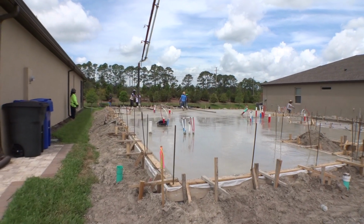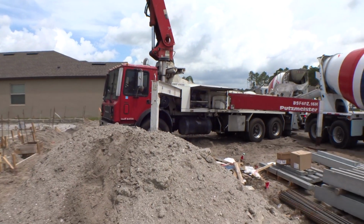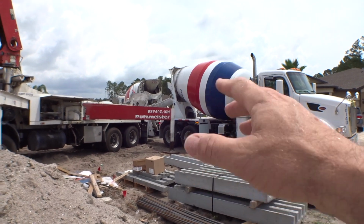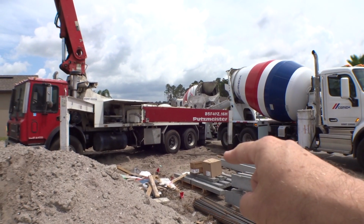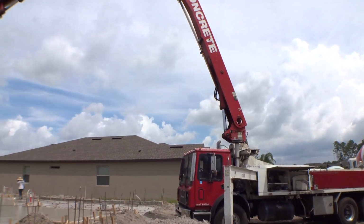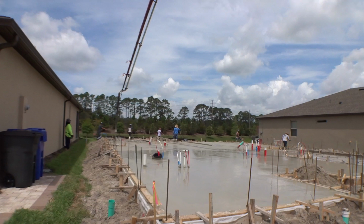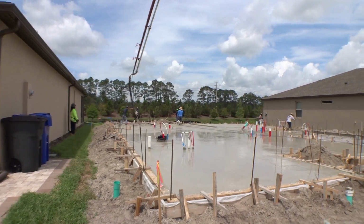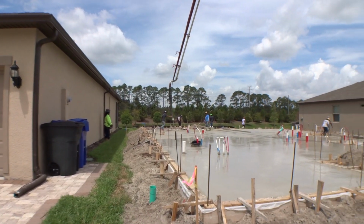They're building you the foundation for your home. And let me show you the steps that they go through. You've all seen the concrete mixers going down the road, right? Well, they take that and they dump it in the hopper of the pump truck. Then the pump truck pumps it all the way around the house. That way they can't move the trucks all the way around the house, so they pump it. And that guy right there in the yellow shirt, he's the one controlling all of that.